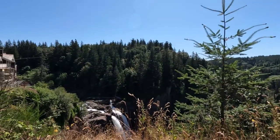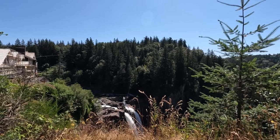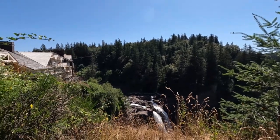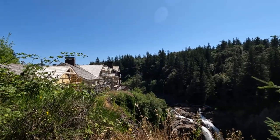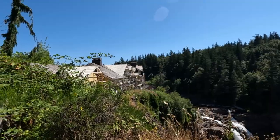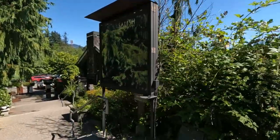Anyway, there it is, there's the falls. And it's not running real strong. It looks like they're working on the restaurant and the lodge. Salish Lodge and Spa.